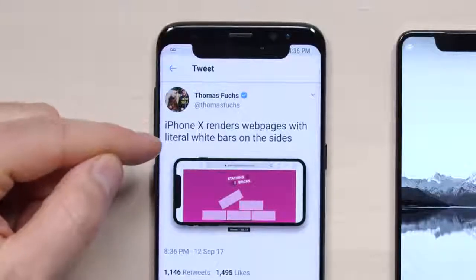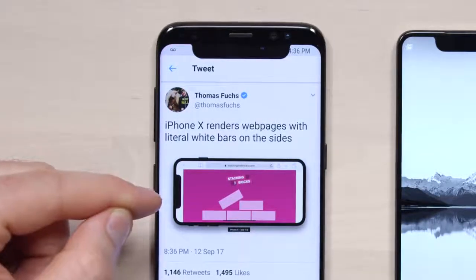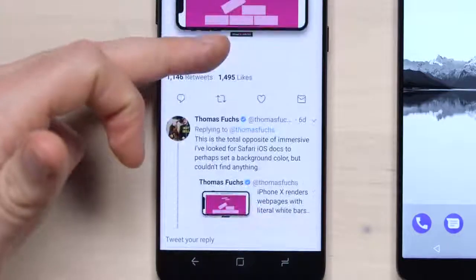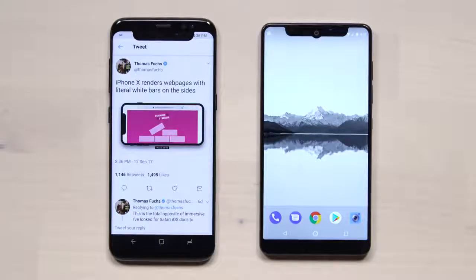Look at this. I just got a hot tweet in from Willie Doo, and he's quoting someone on Twitter named Thomas, who says that the iPhone 10 will render web pages with literal white bars on the sides. You can tell that people are not very happy about that because it's got over 1,000 retweets and 1,500 likes. This is the total opposite of immersive. Okay, so he's not happy about it, but you can see we're at a base level implementation here where we've got to get used to the idea of this notch living there, and software developers, designers, and so on are going to have to find a way of dealing with its existence. It's obviously not ideal, but it's there.